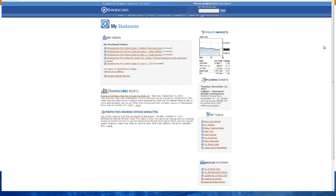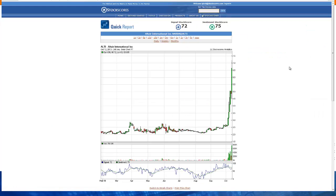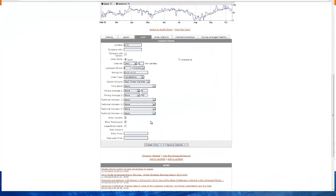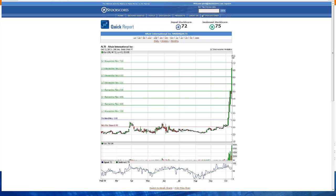We jump into Stockscores and we can pull up that chart, ALTI. Now below the chart, when you're in large chart view, you can go down below the chart, select chart, and you'll see at the bottom of our charting tab we have the risk reward boxes, and we can type in the entry price. Let's type in 3.05, stop loss price of 2.55, and then click on create chart, and it now draws those lines for us.